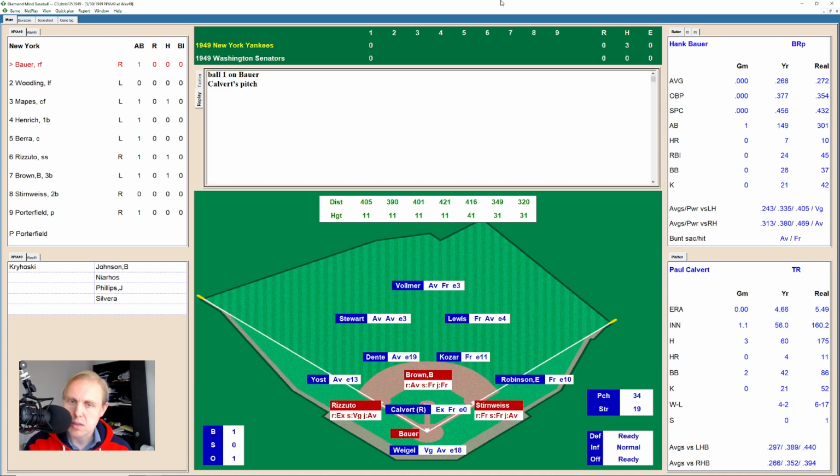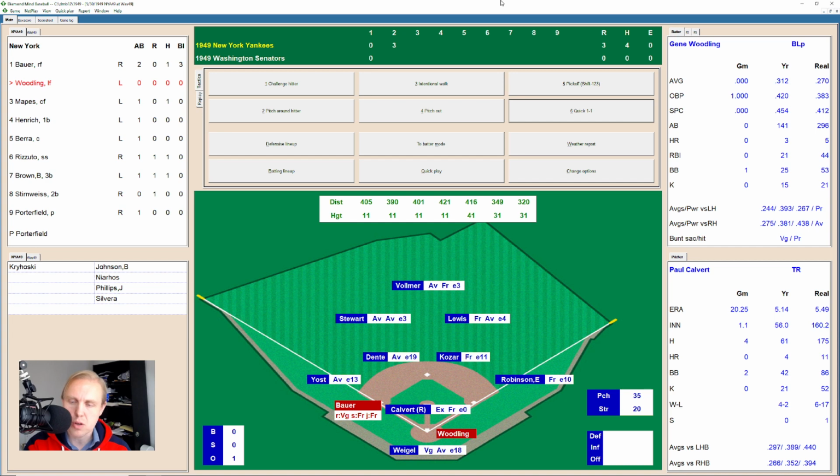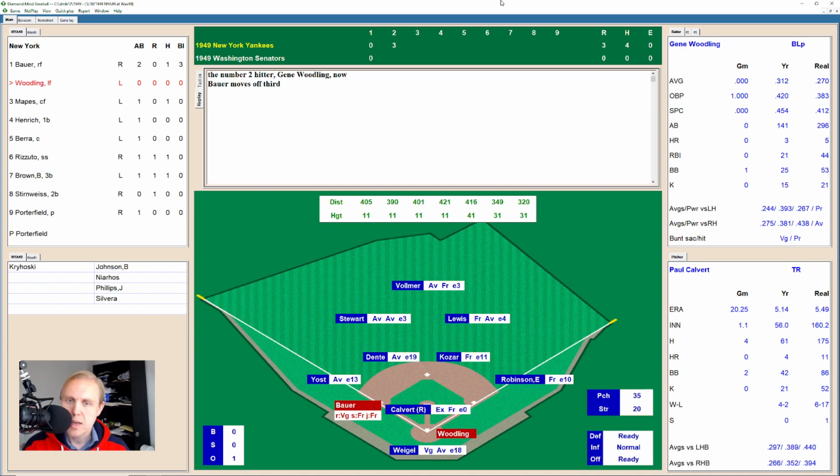Dangerous hitter always, and he takes a ball low. Hit to the alley in right field, and that one is between Fulmer and Lewis, and that's back to the wall, and Bauer goes all the way around to third base. He's got a triple. It's 3-0 Yankees. I told you they'd have a chance if I didn't manage them.